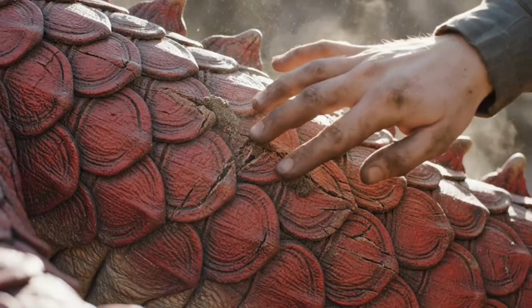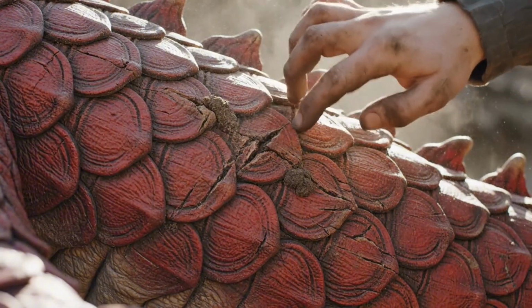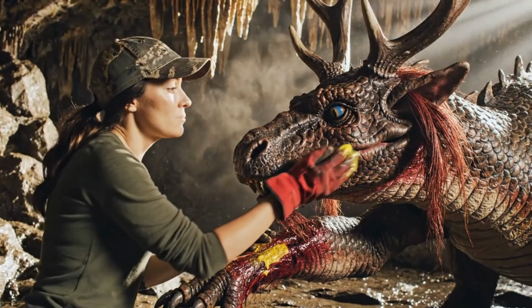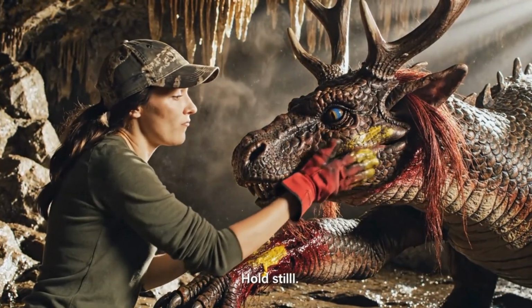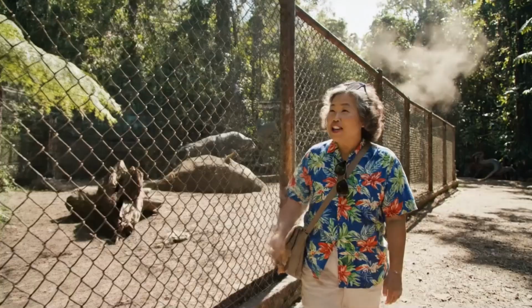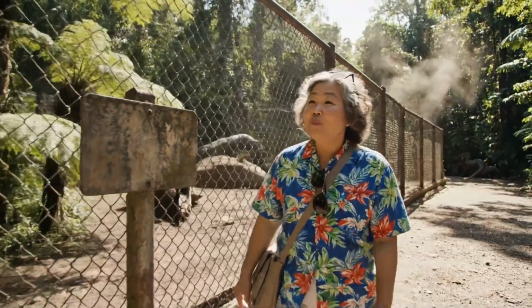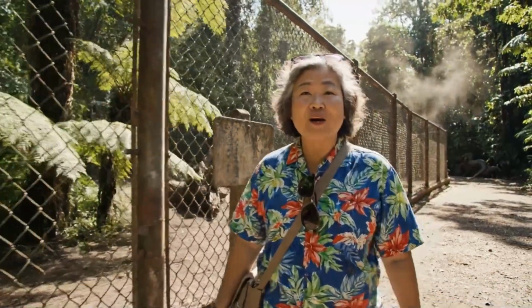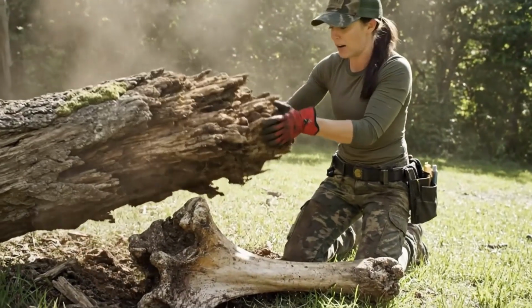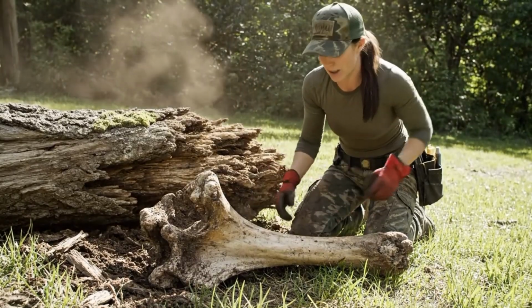Their scales scratch easily, so we inspect them every single day. This cut is minor, but untreated wounds can get infected fast. Red dragons have more sensitive skin than darker dragons. Smaller dragons chew wood when they're bored or anxious. Replacing objects helps prevent aggressive behavior. I document everything. Dragons can't speak, so notes are their voice.